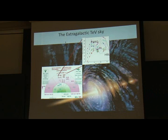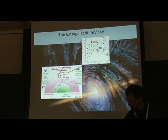So I won't enter all the details, but this sequence predicts that the highest energy should be detected from high energy BL Lacs, which has been mainly true, but now we start to see other types of objects, and we have seen that with the Magic telescope.